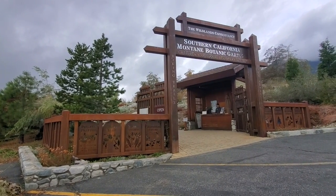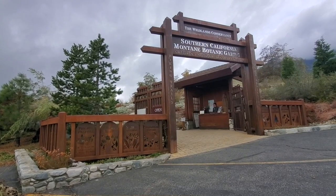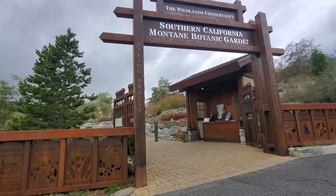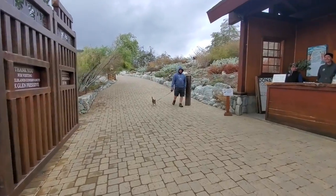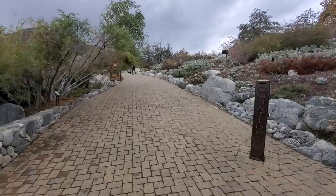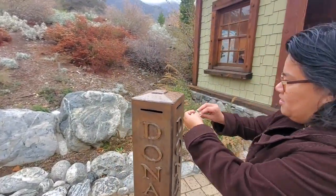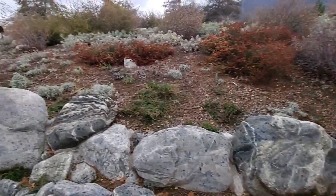Conservancy, if I said that right, Southern California Montane Botanic Garden, Children's Outdoor Discovery Center and hiking trails. That's a mouthful, that's a long name. We try to donate whenever we can. Always important. Thank you.